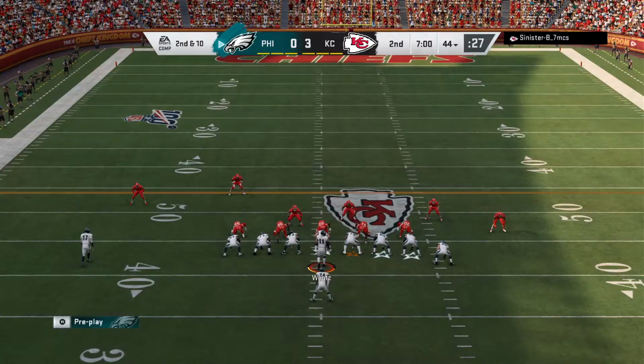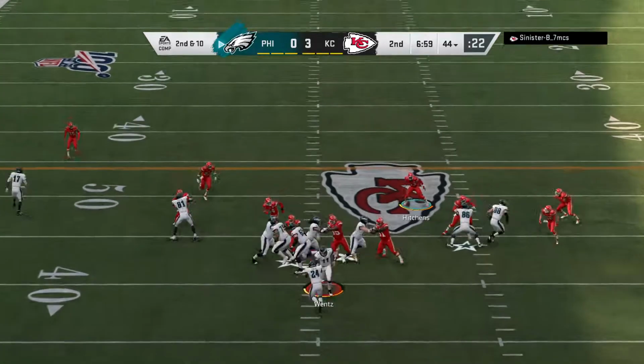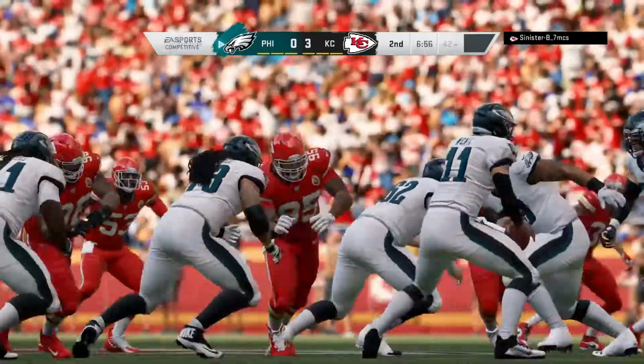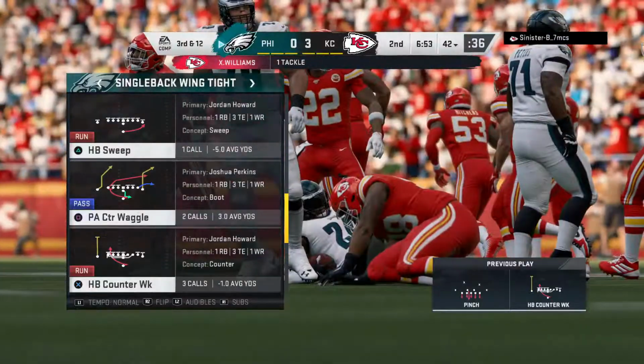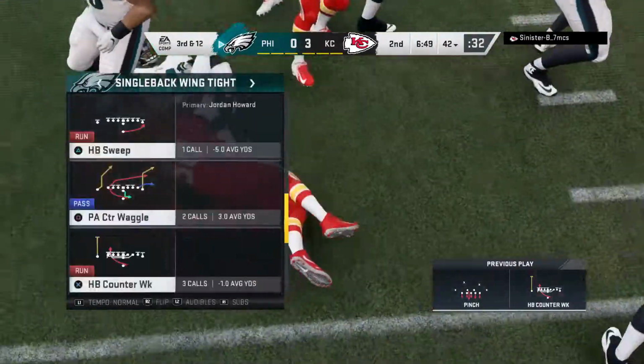So now second and 10 after the incompletion on first down. They go counter with Howard. And not even back to the line of scrimmage this time as they're on him quickly once more. Call it a loss of two on the play. And that's going to lead to a third and 12.